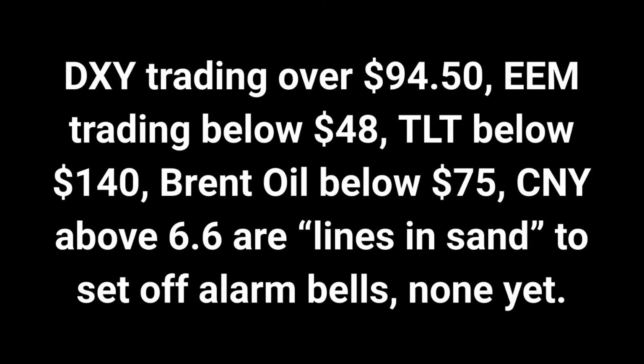But rather today, if we look at these lines in the sand, we've put DXY. What is that? That's the dollar against the euro in a basket of foreign currencies. Foreign countries in weak emerging markets are actually raising interest rates currently. We've got the price of oil continuing to go higher, and we have DXY trading at 94.26. So 94.50 is a critical resistance level, and if it goes beyond that, it's telling you somewhere in the world there are significant dollar liquidity problems.